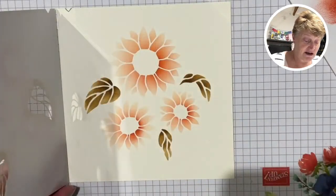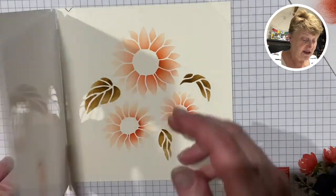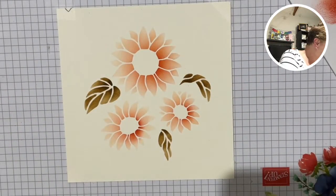So I lift that up. Look at those beautiful colours. Gorgeous. So again, we're going to repeat the process. We're going to take this one off, let that away, and grab the next one.